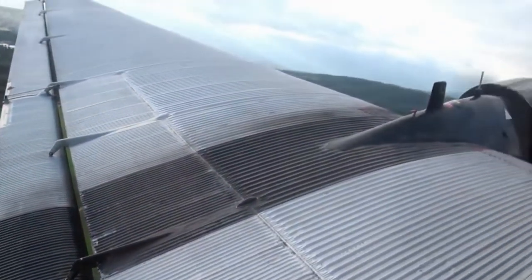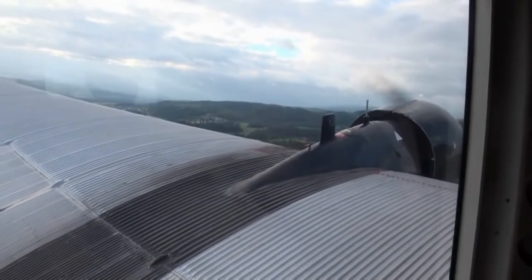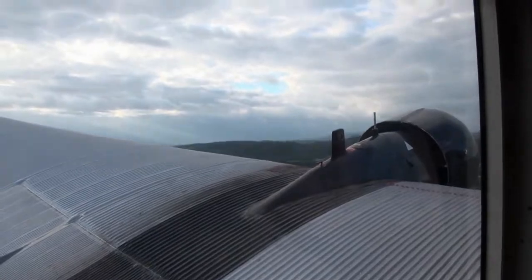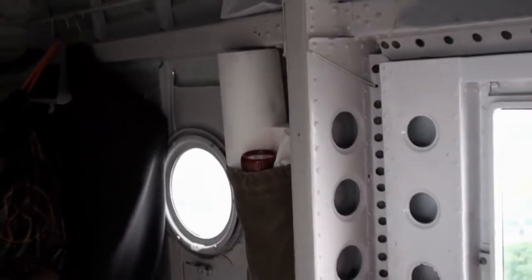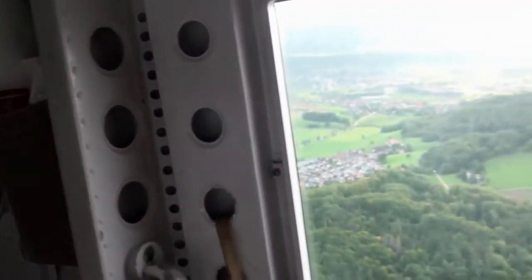This aircraft flies extremely slowly despite its weight, an advantage for the passengers who can enjoy the view better. We fly from Bierfeld Airfield in the direction of the city of Zug, then turn around and fly past Lake Zurich back to the airfield.